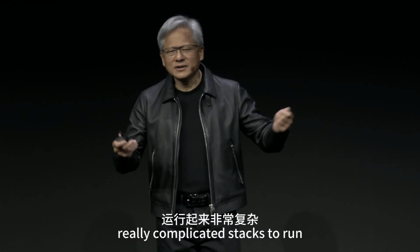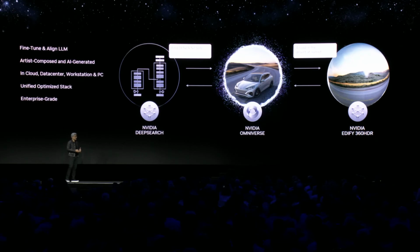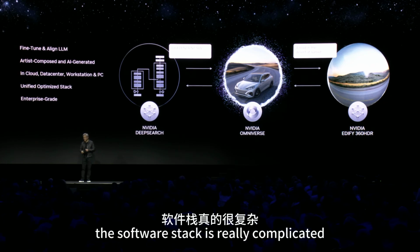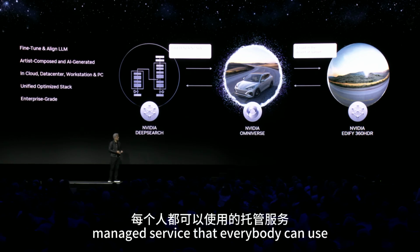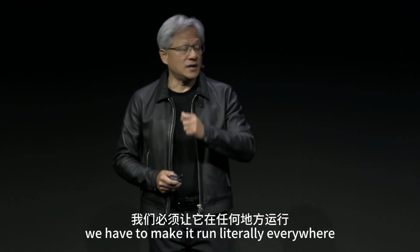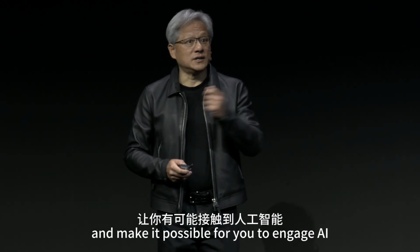And we want to do this by making it possible for these really complicated stacks to run. There's a reason why the world's AI is done largely in the cloud today. We partner very closely with the CSPs. The amount of acceleration libraries and all the runtimes, from data processing to training to inference to deployment, the software stack is really complicated. The libraries, the runtimes, just getting it to run on a particular device and system is incredibly hard. And that's the reason why it's stood up as a managed service that everybody can use. Well, we believe that in order for us to democratize this capability, we have to make it run literally everywhere. And so we have to have these unified optimized stacks be able to run on almost any device and make it possible for you to engage AI.